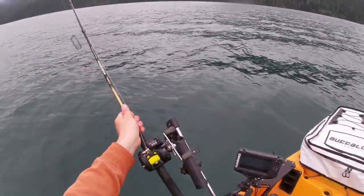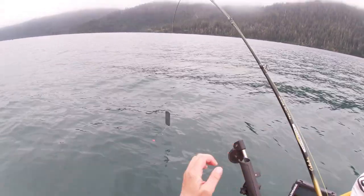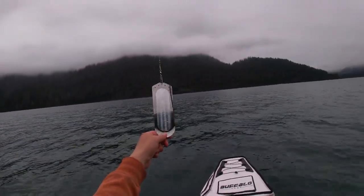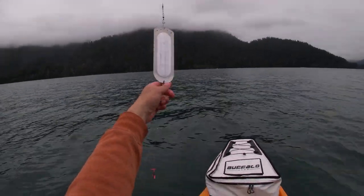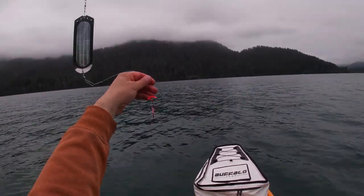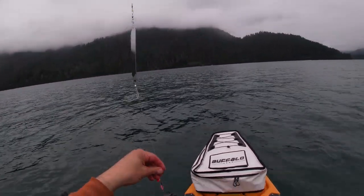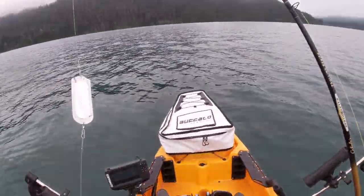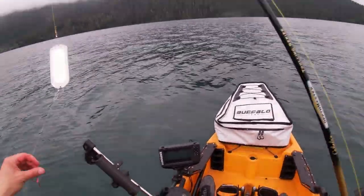And the other thing I was using on the other side was a little 8-inch Macks double D dodger and a little small blade spinner, just a couple beads and a small blade. Both rigs did really well. Like I said, got my fish and I'm gonna head in now.